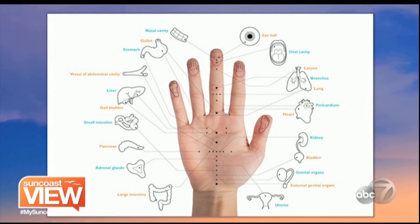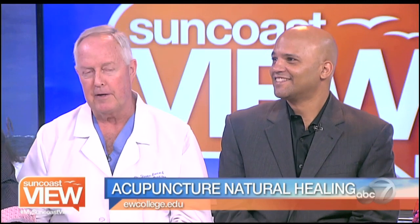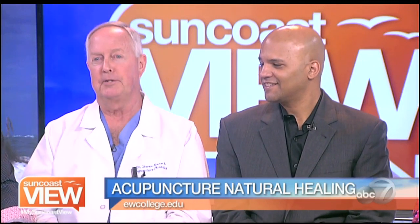Oh, so each point of the body corresponds to a different other part of the body or function. Just like you have the light here and the switch over there. That's what acupuncture points are like. That's a great visual analogy. I know you mentioned needles, and whenever we talk about acupuncture, I know a lot of people get nervous. Is it painful? That's what they always ask. Properly done, it is not. At the very most, I would say a mosquito bite.